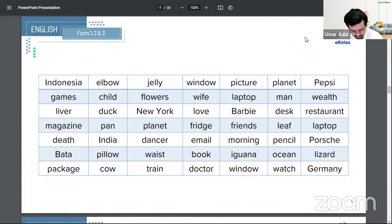My brother is eating a jelly. Okay, last minute. Everyone, please compile your answers into one send. Compile them. That means kumpul, gathered, collect all your answers into one submission.